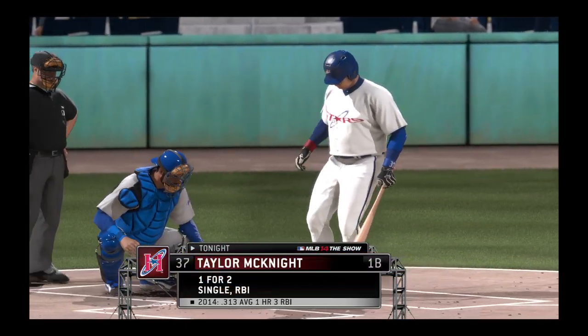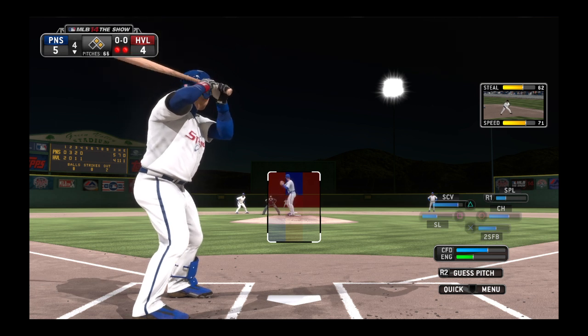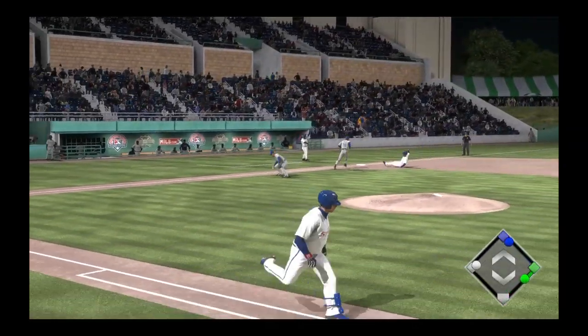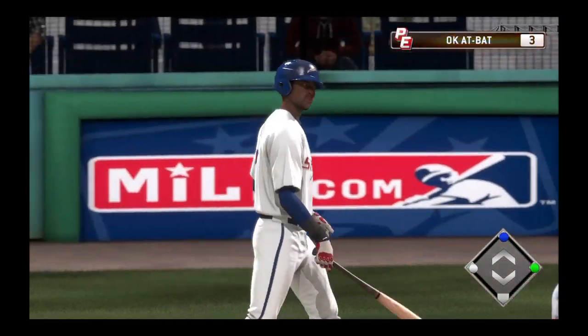Taylor McKnight will get a shot here with 2 on and 2 out here in the 4th. Now a swing and a little soft ground ball down to third. Throw won't be in time as he reaches it first.